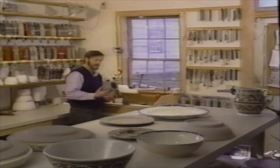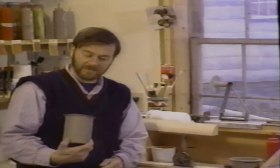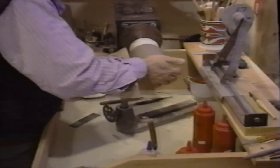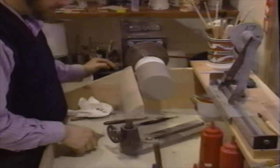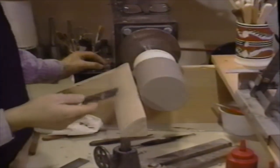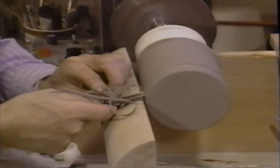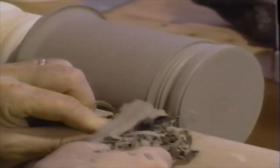Now that our mugs have had a little bit of time to set up and get into the leather hard state, we have to bring them over to the turner's lathe, which is where all the refinement of these mugs takes place. The first step is to cut the foot into the body. This is accomplished with a simple tool that has been shaped to the profile of the foot. This allows the foot to be produced quickly and uniformly. The leather-hard clay is very easy to cut and permits fine details.